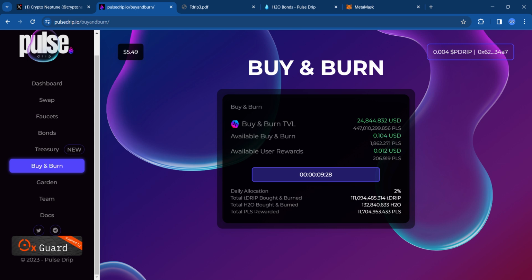You can only do this buy and burn once every, I want to say, 24 hours. So I'd have to come back tomorrow at 9 p.m. and do this buy and burn. So I encourage anybody in the PostTrip community to participate in this buy and burn. It costs you nothing other than a few cents of your gas fees of PLS, but you know, come here.